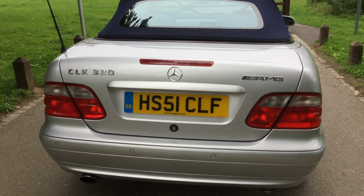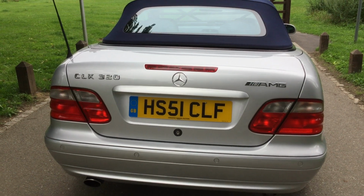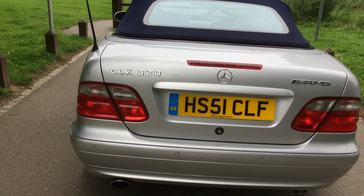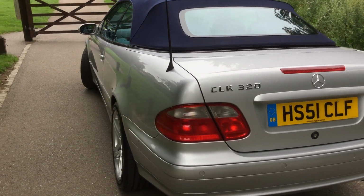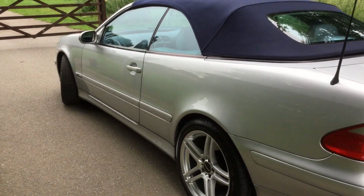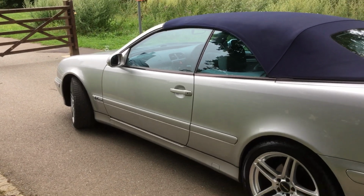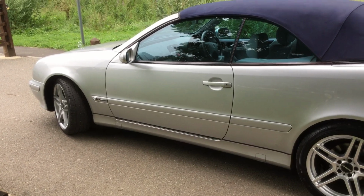Now, this particular car was MOT'd in June 2017, so early part of June. So it's got quite a long MOT still. And these cars are serviced. They're on something called Service Assist by Mercedes-Benz. They're done every 2 years or 18,000 miles. And this car was fully serviced at a local garage, I believe in Gillingham, in February of this year, 2017.